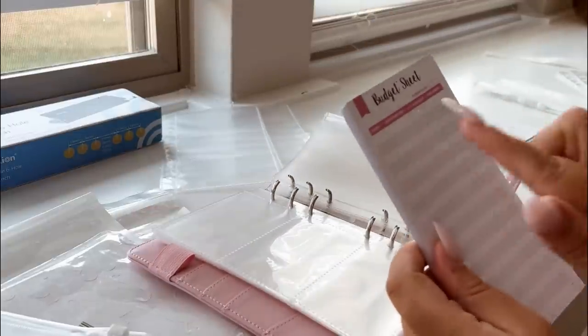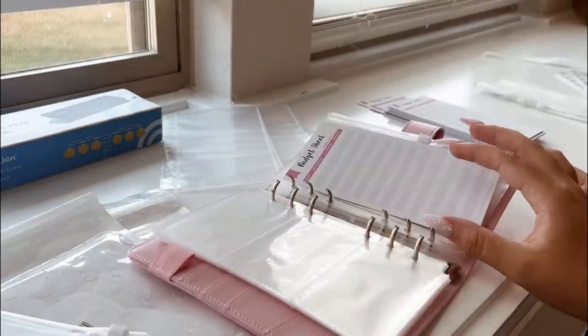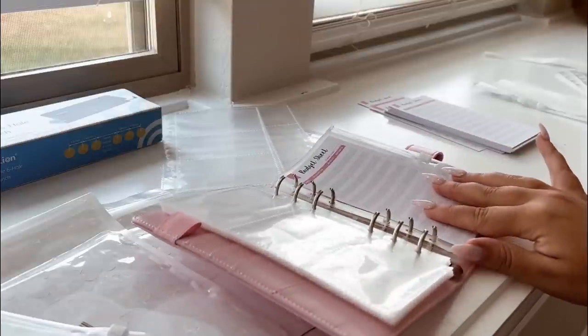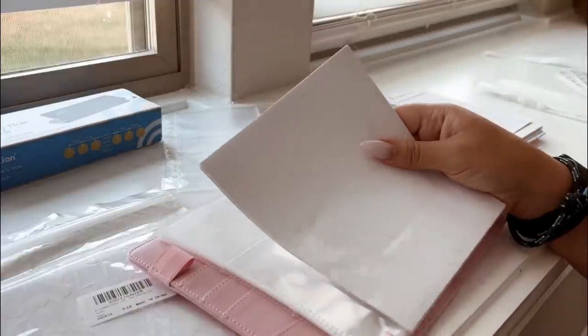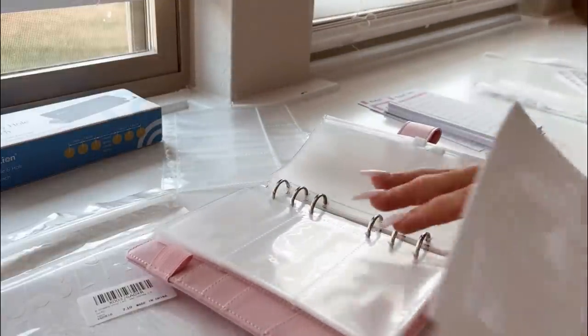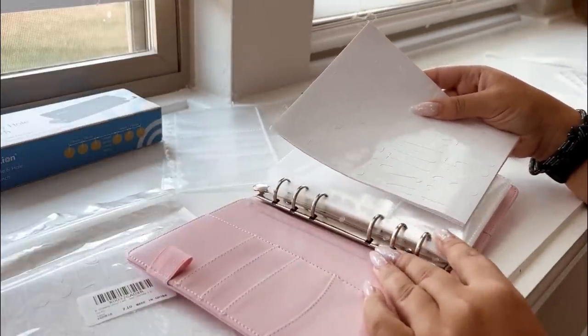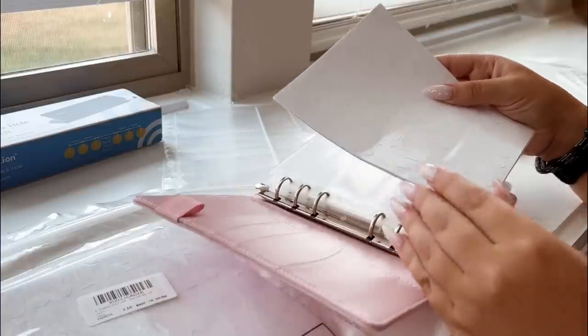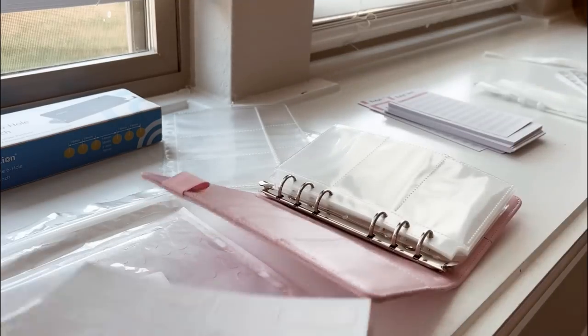I did pick up these budget sheets to put in the regular envelopes, front or behind of the cash. That way I can keep track of what the balance is. Did I get too big? No, that's actually perfect. So it was on 2 inches and I ended up going with 1.5 inches. And I'm glad I went down to the 1.5 inches on the numbers and letters. I think this will be perfect for the size that I got.